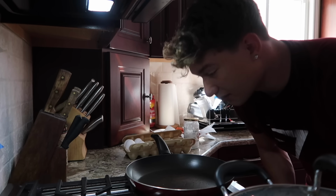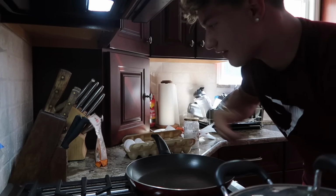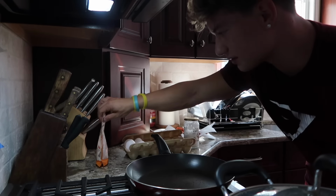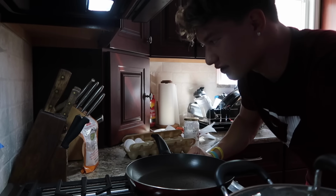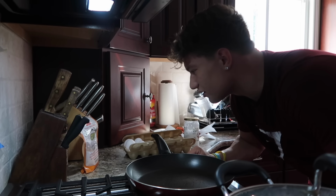This is not smart, putting my face over fire, but I'm also gonna be using cheese for my eggs. I usually use a fat-free cheese, which is literally just protein, which is pretty cool, but I ran out, so I'm just using some regular blended cheese.